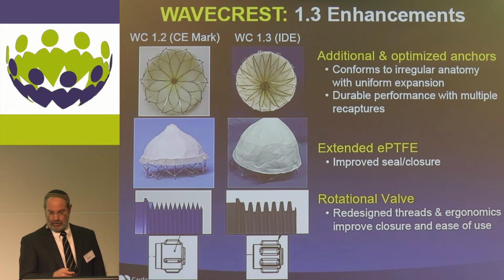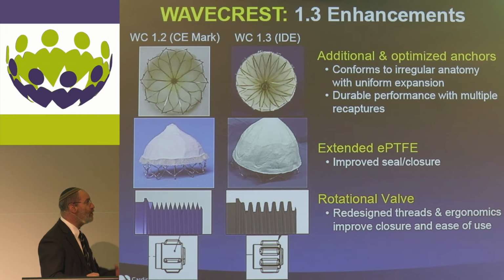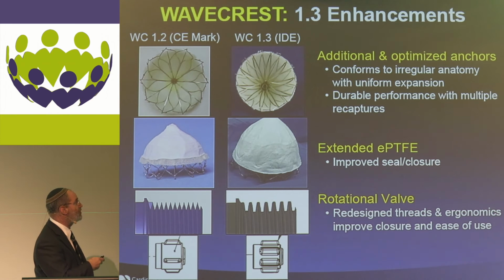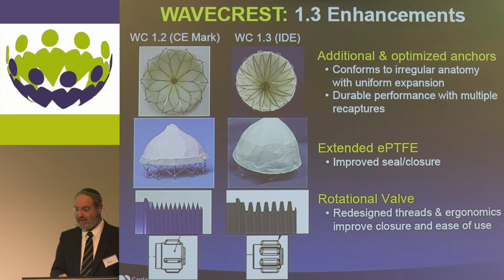So here are the Gen 1.2. This is the device of the 1.2, and this is the 1.3, which is the new device. So there's the optimization of anchors. The other thing that's happened is that you can see there are extra struts, so it's got a rounder and perhaps stronger retention capacity. It's able to be recaptured more times. There's some extra foam coming around the side to improve the closure, and there were some significant sheath issues with scraping on the inside of the sheath, and so that's all been altered, and there's been a redesign of the valve and the sheath. That's been their progress.